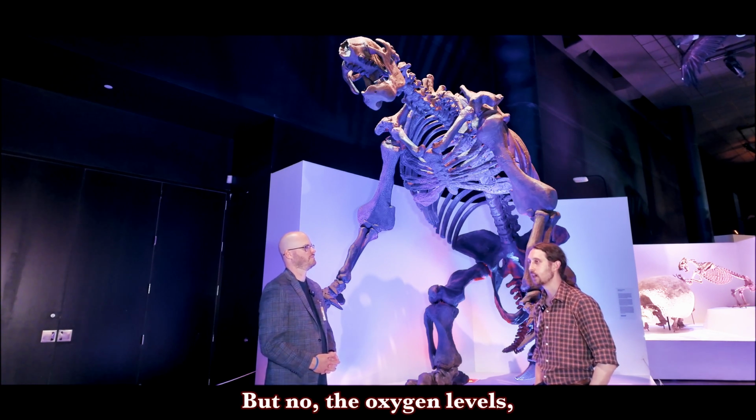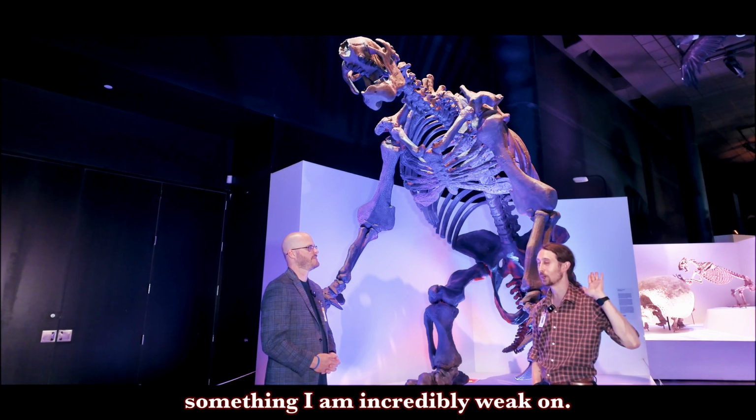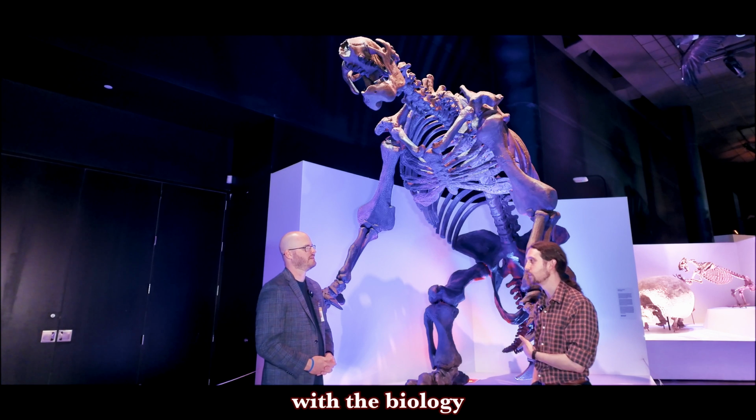But no, the oxygen levels, I think that has more to do with the geochemistry, which is admittedly something I am incredibly weak on. I'm much better with the biology and the anatomy.